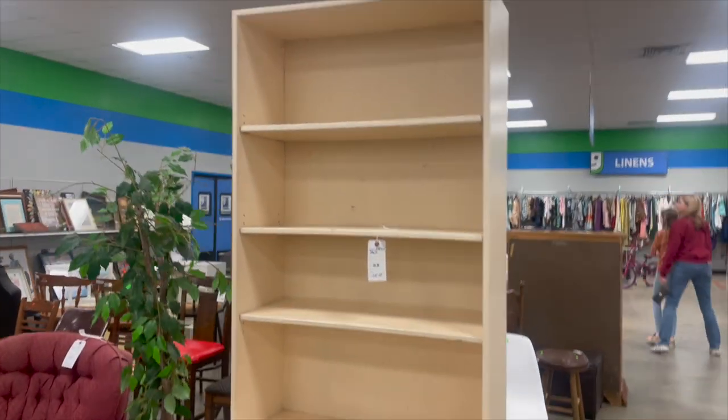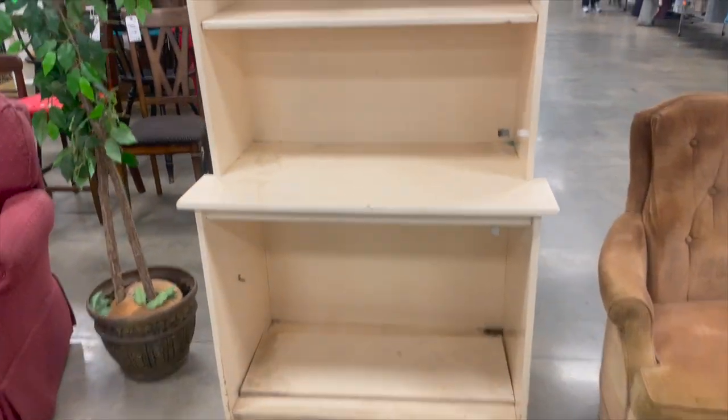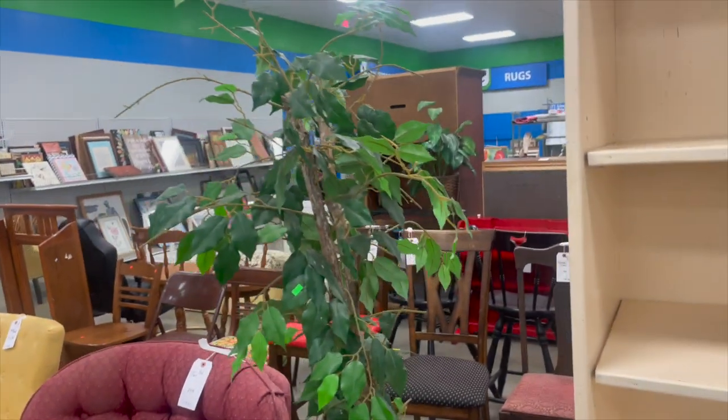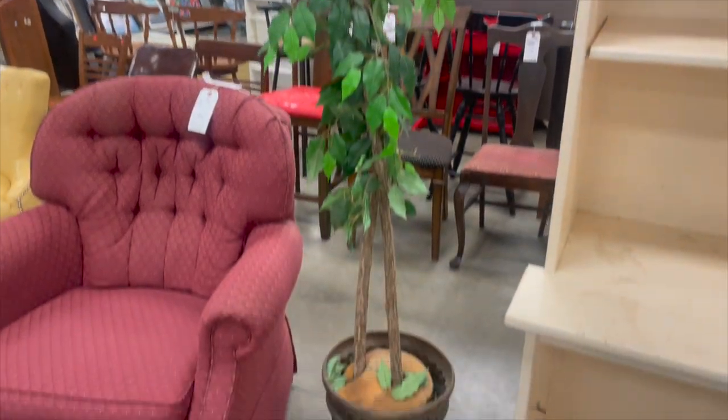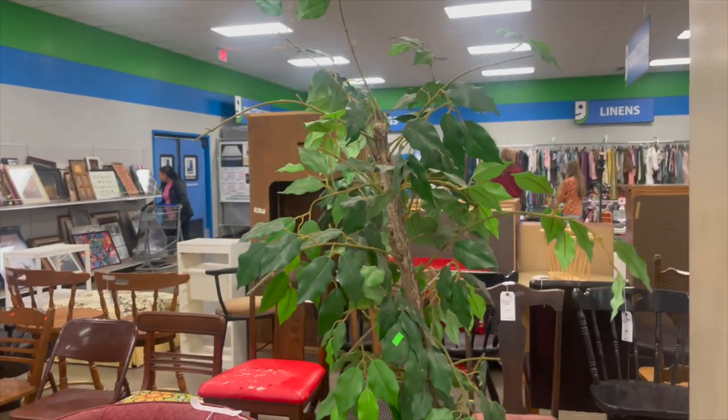So back in furniture, they have this really nice bookshelf table. I thought this would be perfect for a project piece. They wanted $60 for it. And of course, I see these plants all the time now. I would have loved to DIY that. That was perfect.